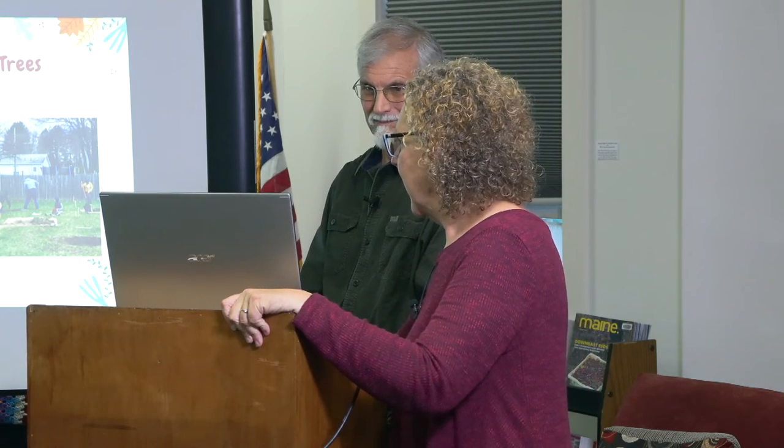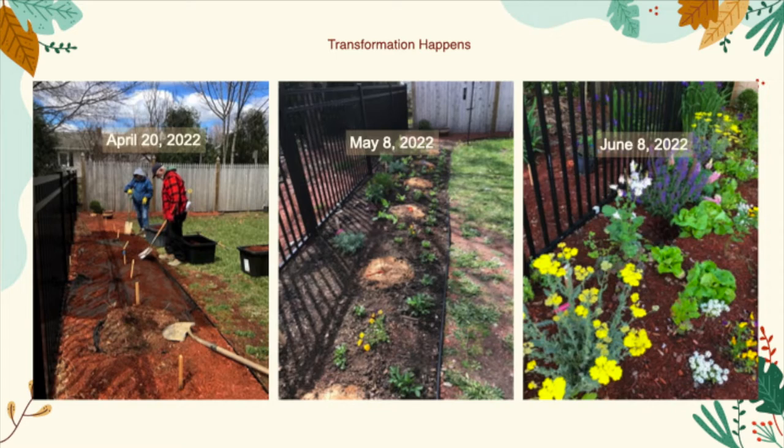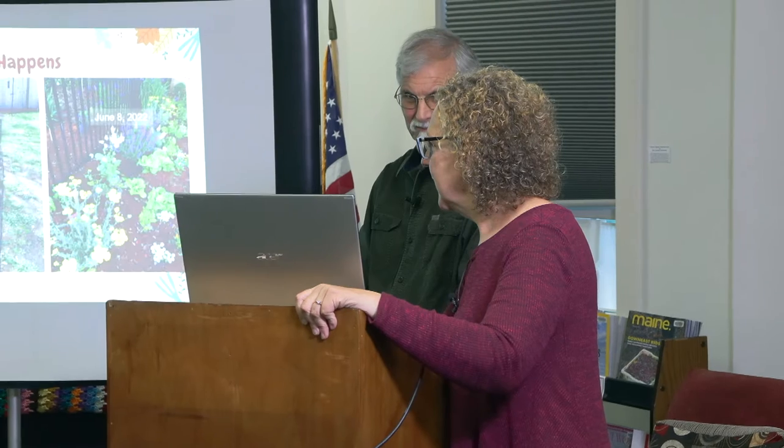And then we had a few days, actually I think it was just one week, when kids were on break, I think it was, in April. And we had 15 people come over and help dig holes for the trees. And it was fun. We had a lot of fun. So transformation started happening. This is along that fence in the front.